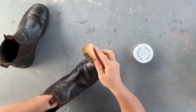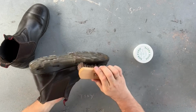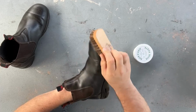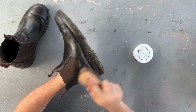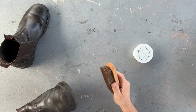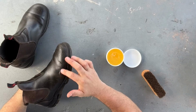Get you some saddle soap. A lot of guys don't care for saddle soap on their boots, but if you're using saddle soap and you're worried about it, just make sure and rinse it all off afterwards. If you think there's something in there that's going to stay on your leather, just use it like a soap to clean the leather and then get it back off by rinsing it. So I think I'll put a little bit more on this toe. Man, it's sad to see these boots, the condition they're in.